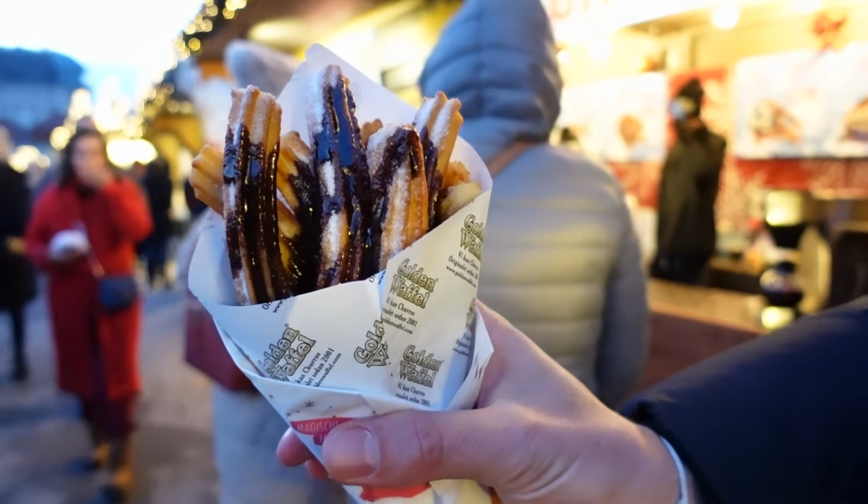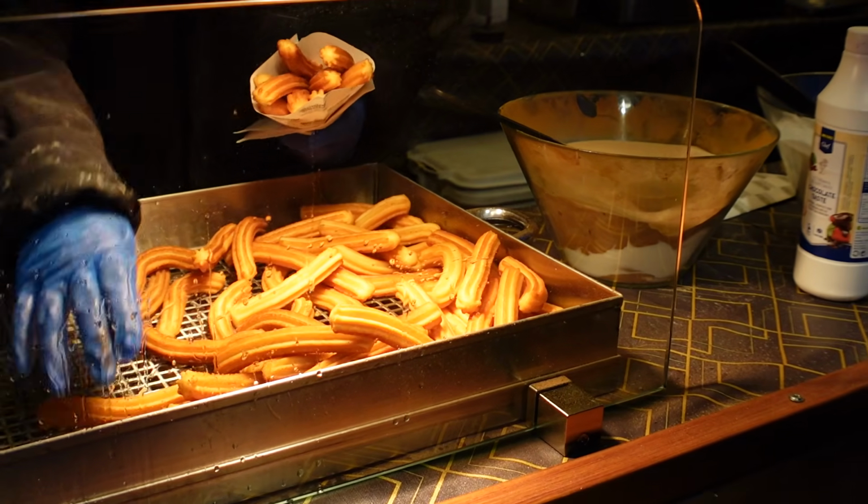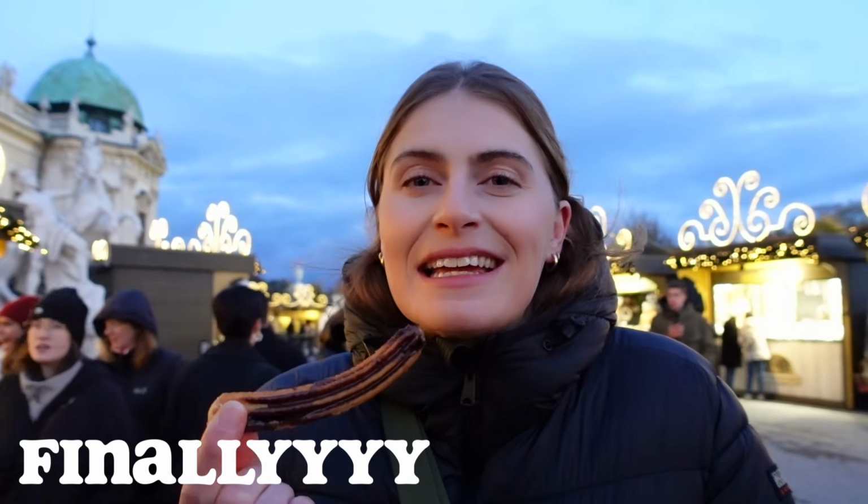Look at the portion, it's huge. We had to get churros as our first snack because we've been wanting to try them at the other Christmas markets, but as we said before, the other ones are a little bit undercooked. So finally, churros.